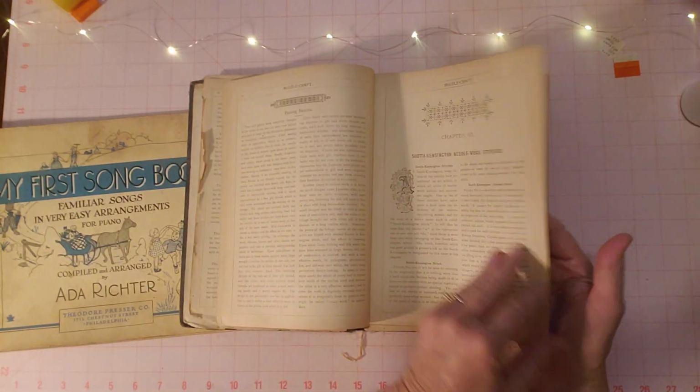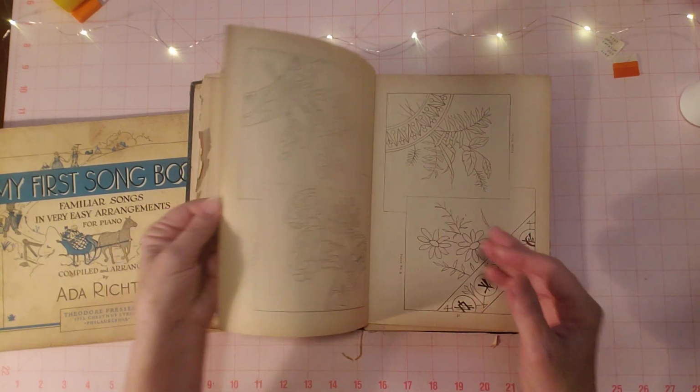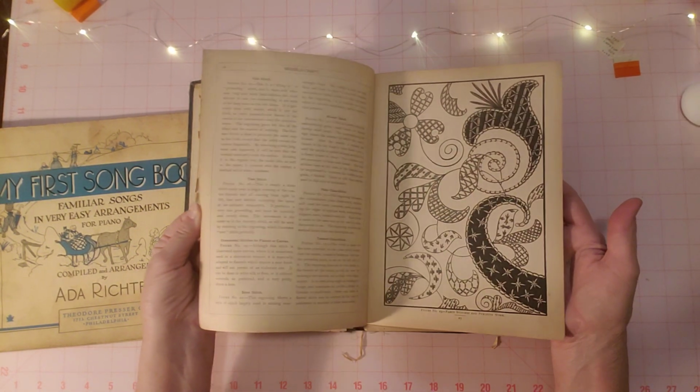I want to get to some of the pictures here. There's some really cool pictures like this right here. Some patterns. Look at that.